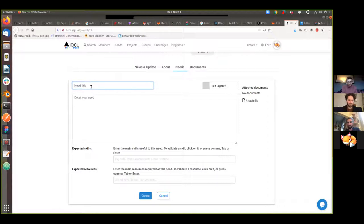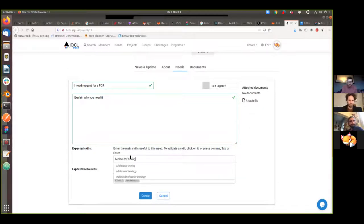For example, if you need reagent for a PCR, which is something that you might need, you can then add some more details. You need to add maybe some skills, or in this case some resources, because what I need is resources. And maybe you want to add that you need a molecular biologist or something like this in the skills.